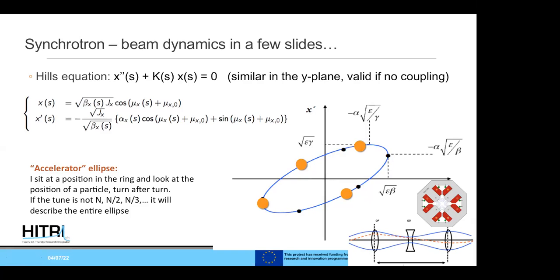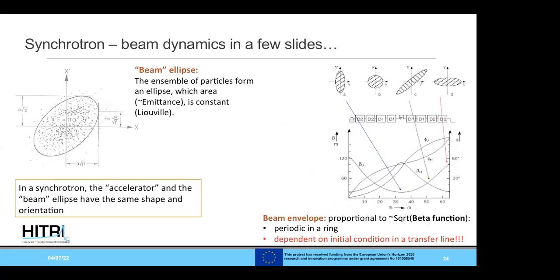The key message is that a particle in an accelerator and in a beam moves along an ellipse that we call the accelerator ellipse. Now, what's happening to the whole ensemble of particles? They also stay in an ellipse. If at a given point you look at what all the particles do in the phase space plot, so this is not the real space, this is X and the velocity, all the particles again occupy an ellipse.